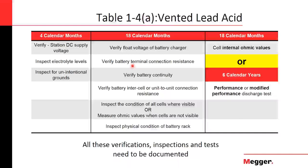Every 4 months you should verify the station DC supply voltage. It's a basic multimeter measurement. Then you need to inspect the electrolyte levels. Vented lead acid batteries are in clear jars that you can see through, so you can inspect them and see what's going on inside the battery, and the electrolyte level is one of the most important. It evaporates with the battery operation, and you need to keep those levels up and within the specs. And another inspection that you need to run every 4 calendar months is to inspect for unintentional grounds.